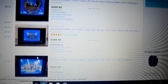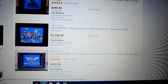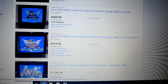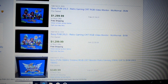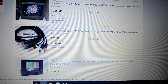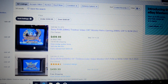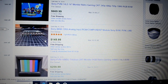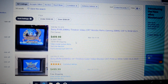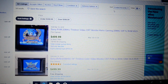Alright, so these are all from the same seller, folks. Look at that. 1, 2, 3, 4, 5, 6, 7, 8, 9, 10, 11, 12, 13, 14, 15, 16, 17 Pro monitors in the last calendar month total. And so that's a lot of monitors. Now, if somebody sells 17 monitors in a month, you would think they would have really good feedback when it would come to monitors, right?